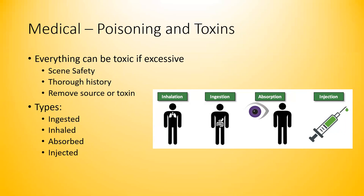You want to get a thorough history. You want to know what it is they've been exposed to. You want to know how they were exposed. You want to know how much, how long ago. And you need to remove them from the source of the toxin. If they're being poisoned by something, stop that. Stop the poisoning from happening. Take them out of a smoky room. Get the needle out of their arm.